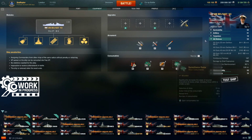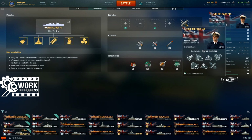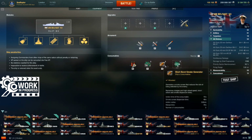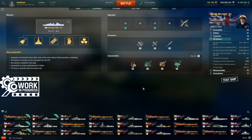Okay. The other thing to consider is that right now you're seeing 3 charges of each consumable. That's because I've grabbed my Belfast captain and pulled him down here. He has superintendent. The base charge of each of these is 2 consumables, 2 each, 2 puffs of smoke, 2 radars, 2 hydros. Ouch. I love playing Radar Edinburgh, right, at this tier.